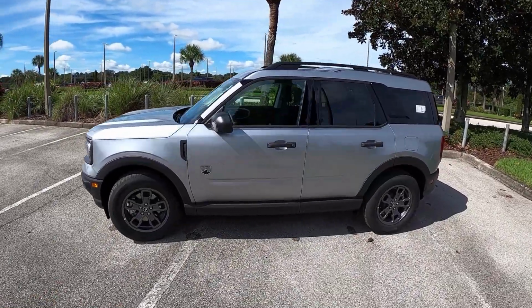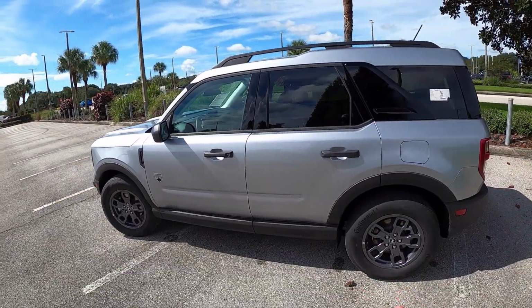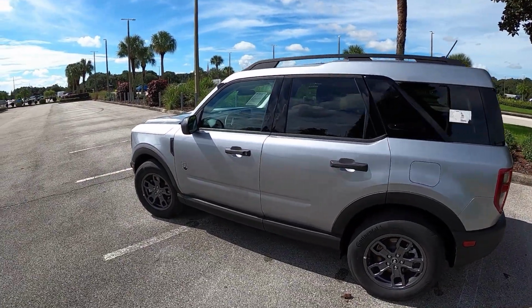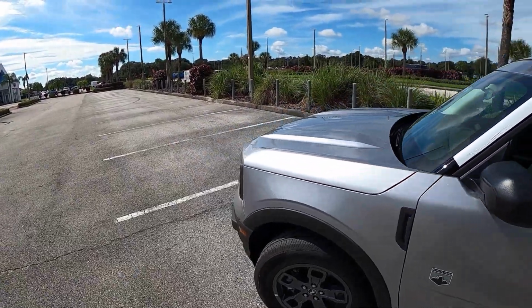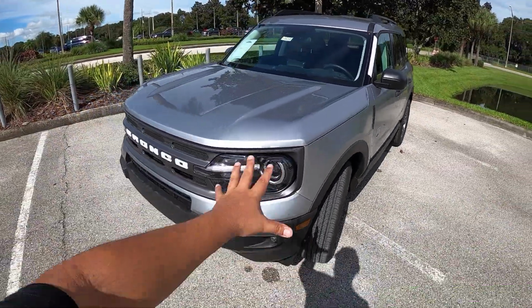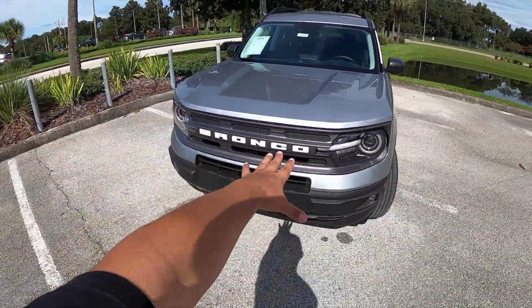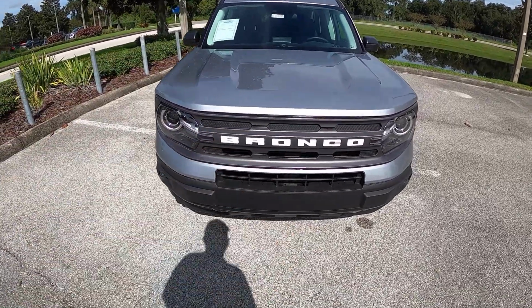If you pan around here in the back, obviously, this is kind of an off-road type of vehicle. It is a 4x4. This one's got the 1.5 liter 3-cylinder engine on it, which is a turbocharged engine. Really nice. I like, of course, the way everything's kind of put together here. Of course, you've got the white Bronco logo here in the front.